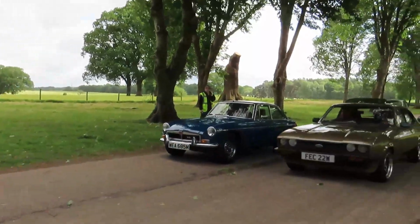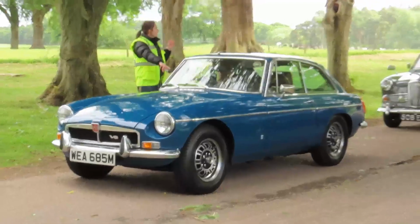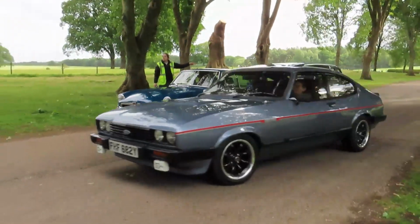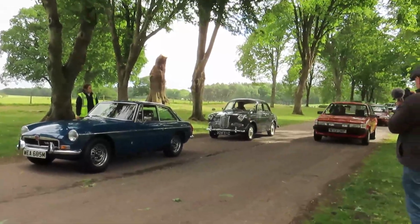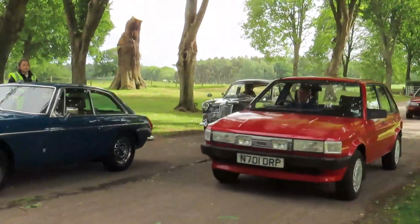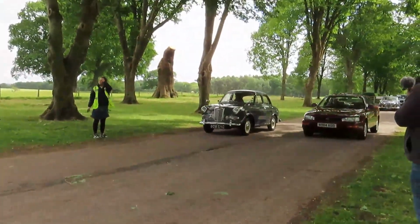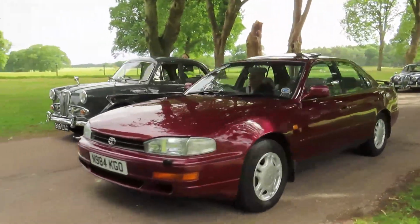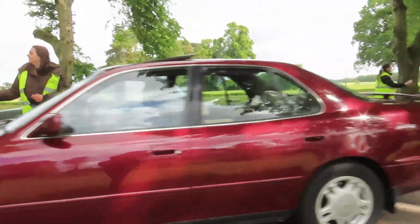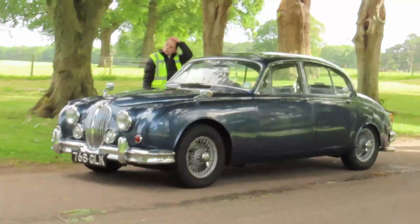That is absolutely insane. I appreciate I spent a long time just yapping about one car and not a lot happening, which probably wasn't the most interesting thing to watch, but that is quite a standout car actually, a supercharged one. MGB GT V8 that one was, and Maestro rolling past, and a very rare little Toyota, I'm not sure what model that is, alongside the Wolseley 1500 and a lovely Jaguar Mark II also pulling up just behind.